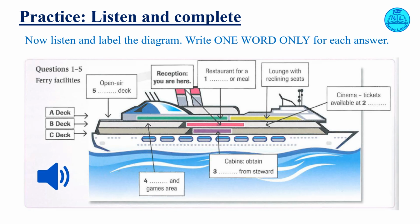Good evening and welcome aboard the Pride of Poole. In this recorded announcement, we'll give you details of some of the facilities available on board this ship. You're currently standing in the reception area in the centre of B deck.